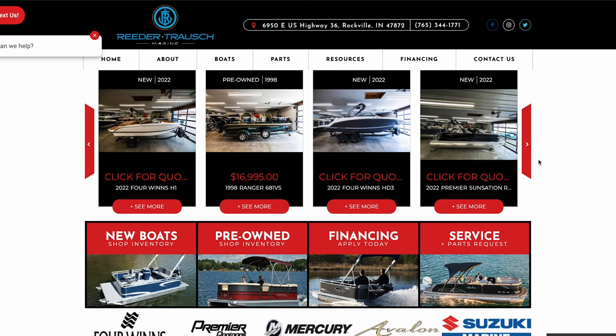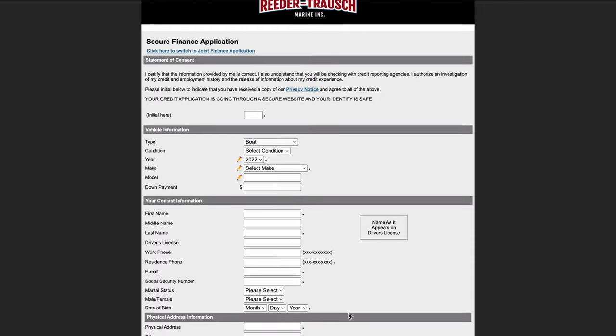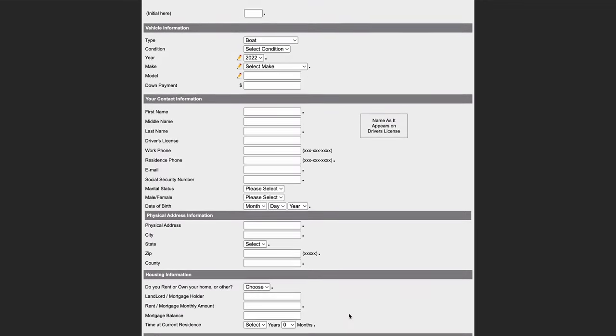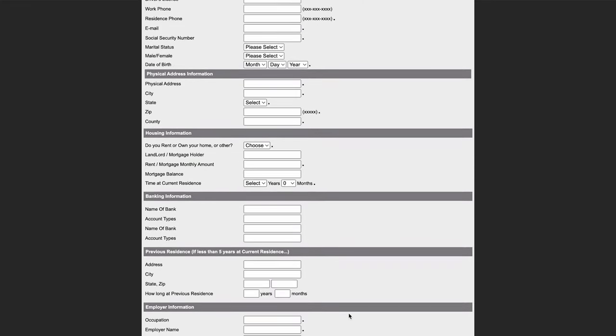So the finance process starts right at our website, ReederTrouchMarines.com, by scrolling down, clicking the financing, and clicking apply now. This allows you to apply for individual or joint credit right there on our website. First thing you do is choose a year, make, and model of the boat that you're interested in, and then fill out all your personal information.